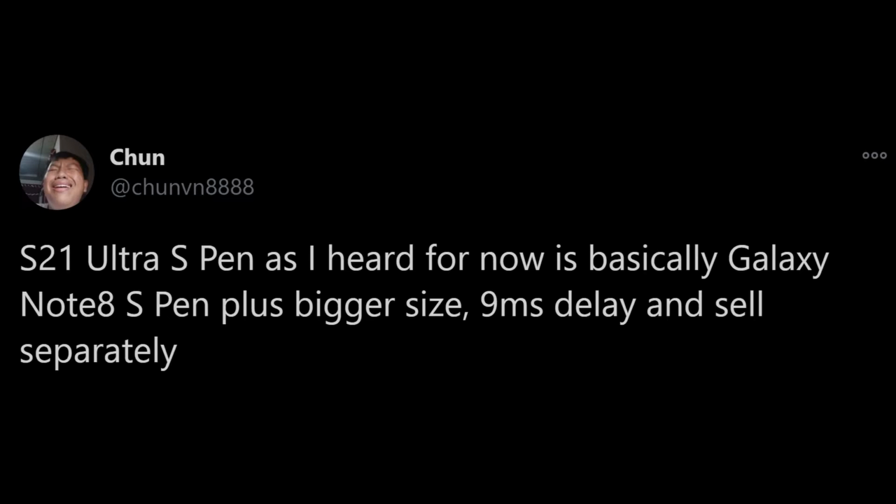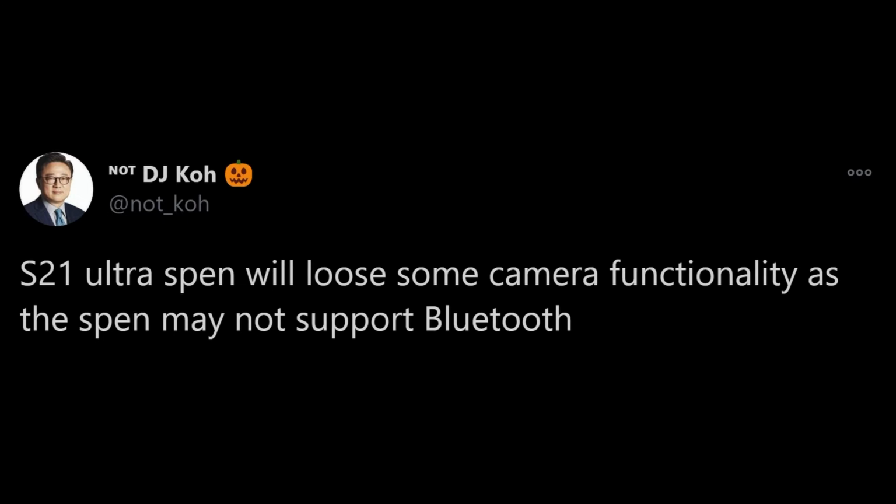And the last story of the day has to do with the Galaxy S21 and the S Pen. We talked about yesterday, if you saw my news show, the latest coming out about that, is that it's going to look very similar, the S Pen itself, to the Galaxy Note 8, and probably same in functionality as well. This latest rumor goes in line with that. And this comes from Not DJ Co, saying Galaxy S21 Ultra S Pen will lose some camera functionality as the S Pen may not support Bluetooth.